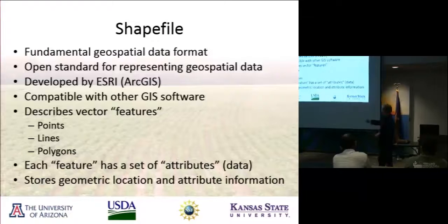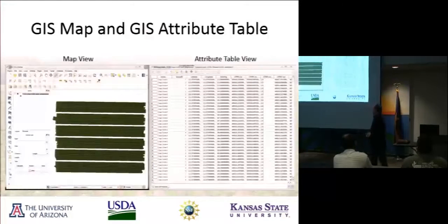Within the shapefile, each feature, or each one of these shapes, has a set of attributes or data associated with it. And so this is how we tie the spatial aspect of some characteristic of the Earth to the data associated with that characteristic. The purpose of the shapefile is to store geometric location and attribute information collectively together.